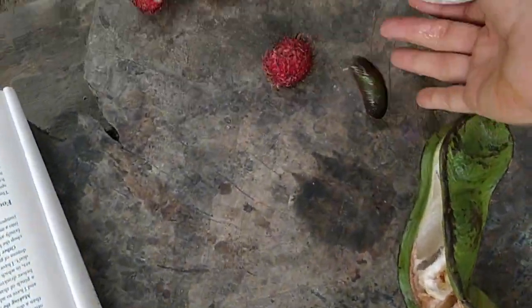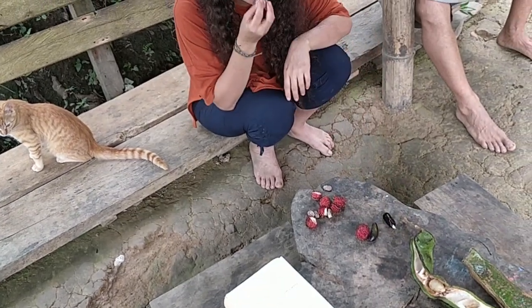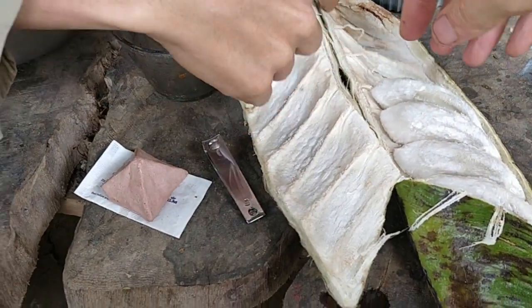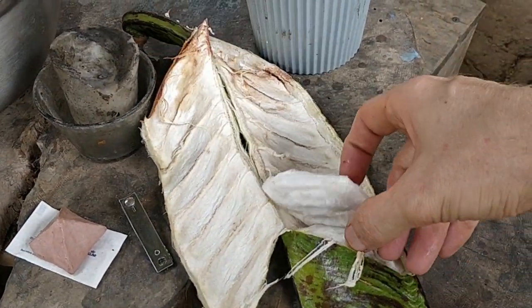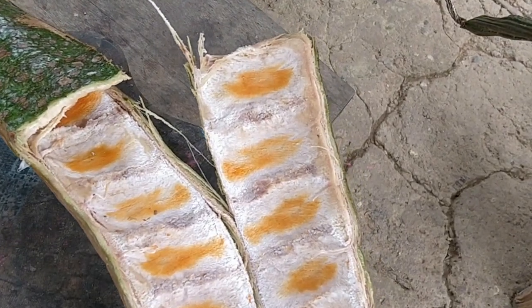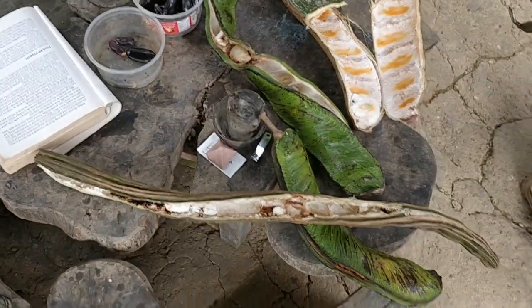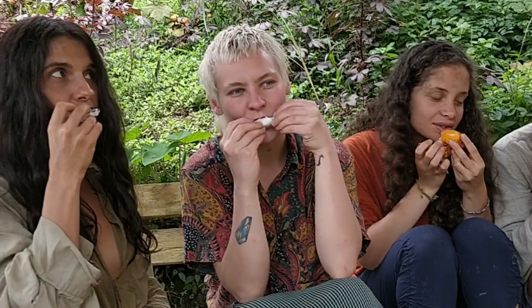Save me all the seeds. But it's interesting that it has these strings that hold its pieces in this fruit. If you want one string for one. Reminds me of Picaco.